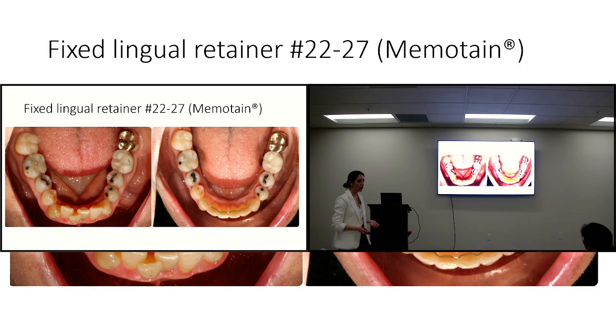They can water pick. It's easy for them to keep it clean. But yeah, no matter how good you are at nighttime retainer wear, those teeth are going to relapse. They relapse in the day. They'll straighten at night when they wear the retainers. The only solution is fixed retention. It's not a bad thing.